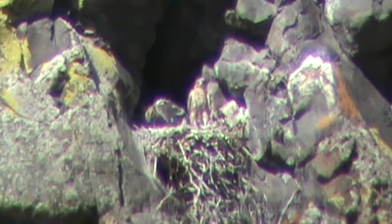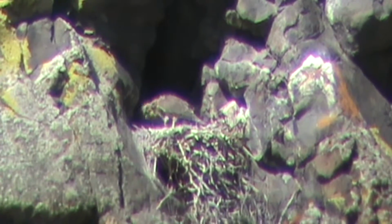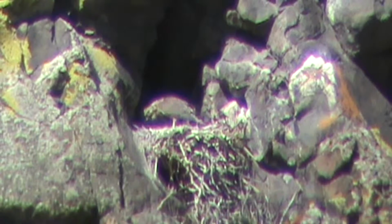Both adults are flying back and forth along the cliff here and up on top hunting. Oh yeah. There's a happy camper finishing up a little snack there.